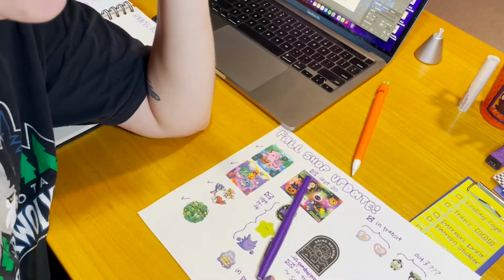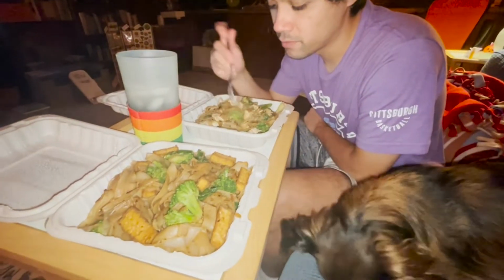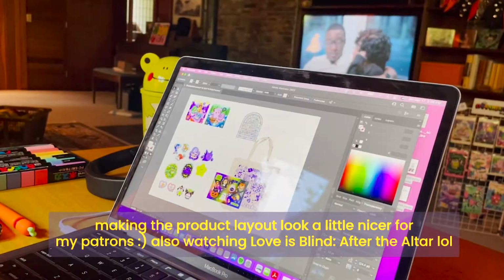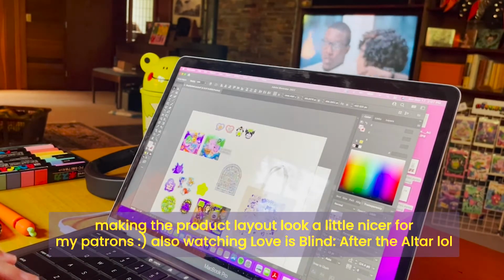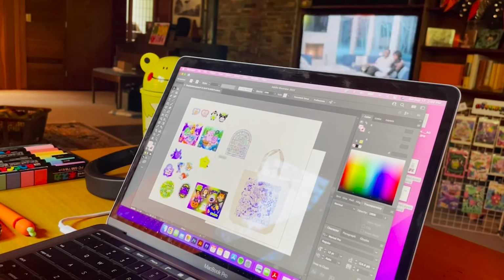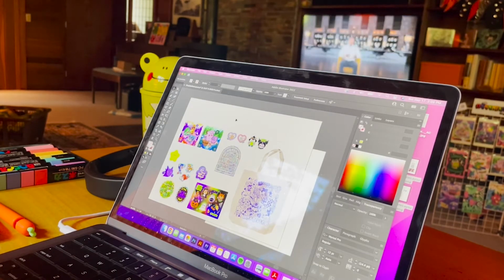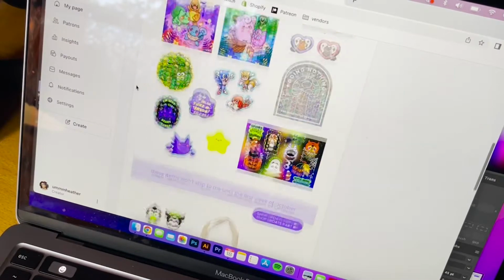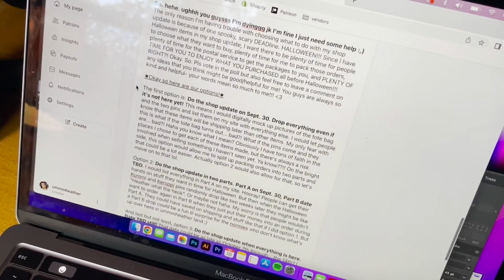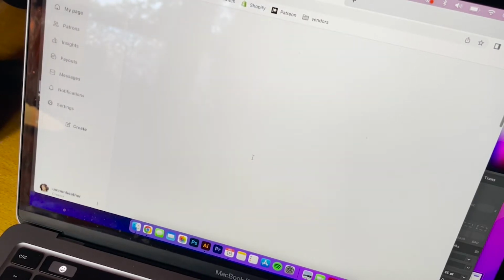I want to make a nice graphic for my patrons and get their opinion on what they think I should do. Okay, so I have this shop update image and some info for my patrons to help me pick what I should do. Post it.